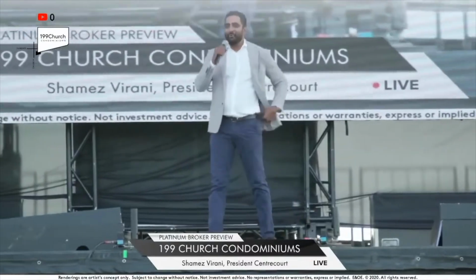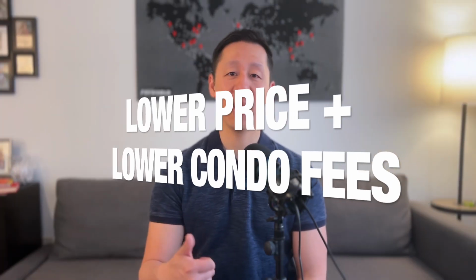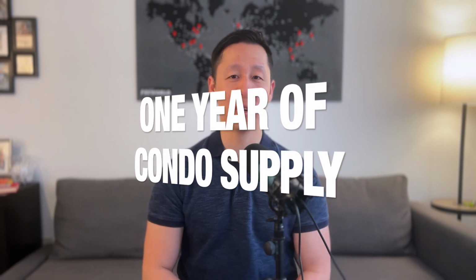Micro condo units were popular options that usually sold out in seconds during pre-construction sales. There's two reasons why: the lower price tag and lower maintenance fees. Two key metrics that investors consider. Micro units are part of the reason why there's an oversupply of condo inventory in Toronto that's currently sitting at 1 year's worth of condo supply available.